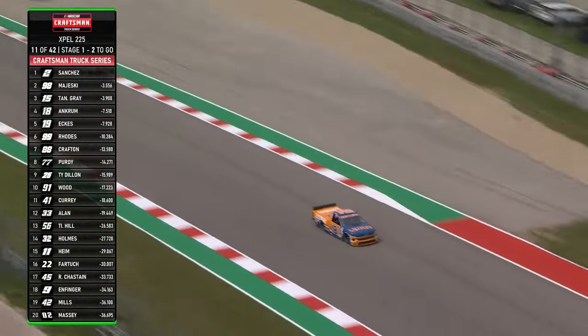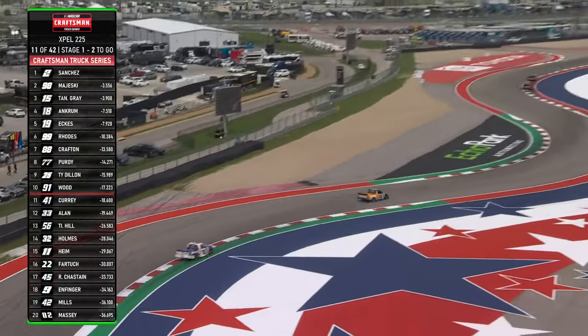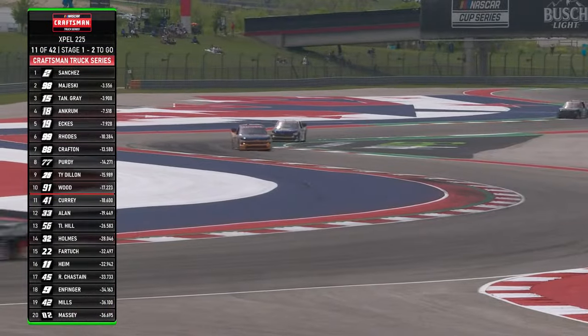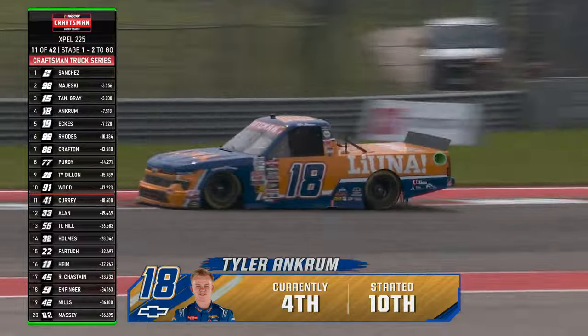And Tyler Ankrum, we have talked about him every single race this year. Comes over to this new team, and he's just been lights out. He's a point leader, right? The Tyler point Ankrum. Leader, he can dance. I mean, he can do it all.